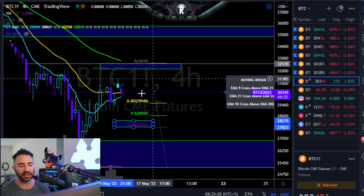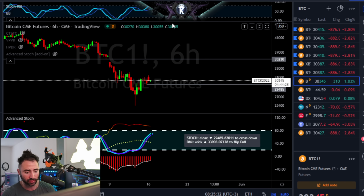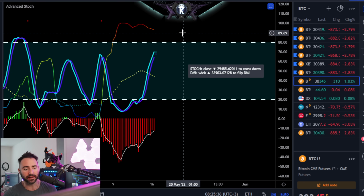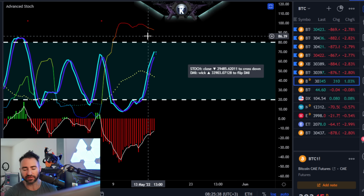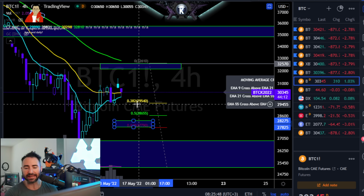Also, do be aware that if Bitcoin were to come back down below about 29 to 29,500, for example, we will naturally see 6-hour stochastic momentum turn down as well. Again, this actually would be a bit of a corrective signal. So while it would imply another $1,500 to $2,000 move to the downside, it would just be, technically speaking, a corrective signal.